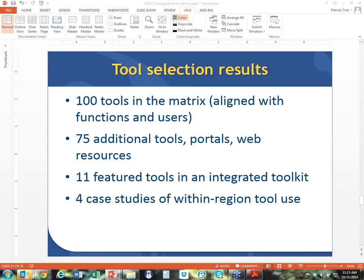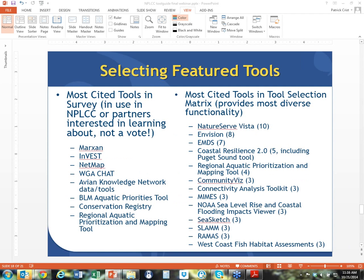So what were our results? We ended up with 100 tools in the matrix. We weren't aiming for 100. It was wide open, but once we started off with a larger group and we dug into each of them and examined them against the criteria, we just happened to end up with 100. We also have in the appendix 75 additional tools, portals, and web resources that didn't quite meet the criteria but looked still useful for the partners to know about.